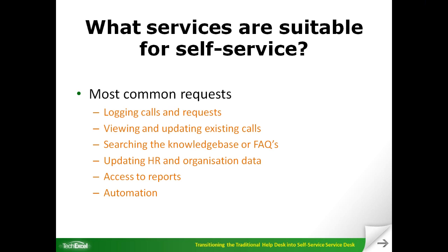Another area is access to HR and Active Directory data. Small things like allowing the employees to update their address keep the system up to date without any human interaction, and it saves a whole lot of money long term. If you look at reports, you can allow customers to design their own reports based on their requests, and maybe even give managers access to do reports on their own teams.